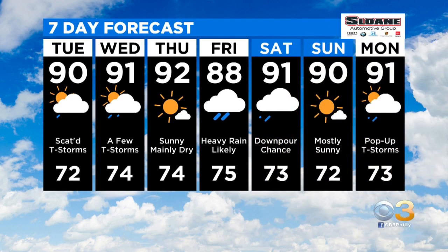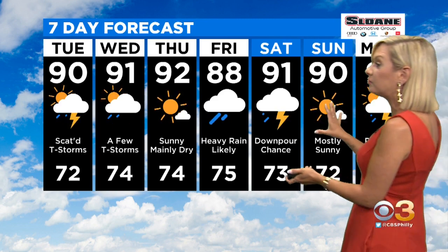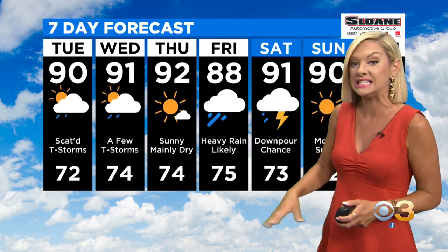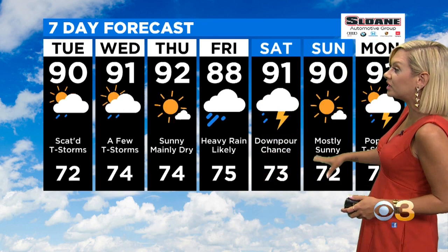Then things get a little bit more interesting as we head into Friday and Saturday, as some tropical moisture will likely move into the region. We could see a heavy rain event shaping up as we head into Friday, so keep that in the back of your mind and stay tuned to the evolving forecast. And downpours and thunderstorms could be possible on Saturday as well as that moisture lingers. Now we start to dry things out, Yuki, looks like, as we head towards the end of the upcoming weekend.